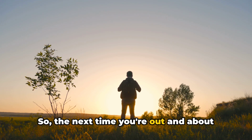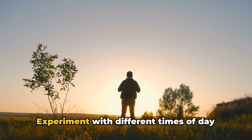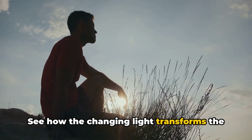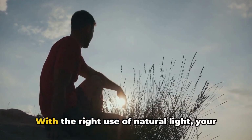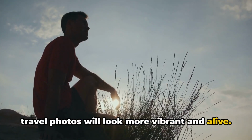Remember, photography is all about capturing light. So, the next time you're out and about with your camera, pay close attention to the quality of the natural light. Experiment with different times of day and weather conditions. See how the changing light transforms the scene in front of you. With the right use of natural light, your travel photos will look more vibrant and alive.